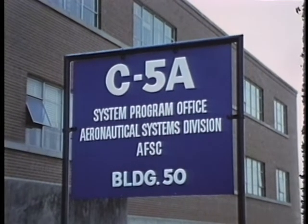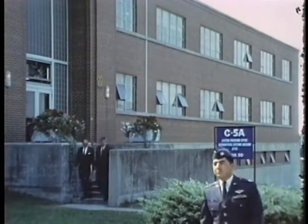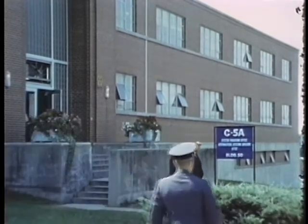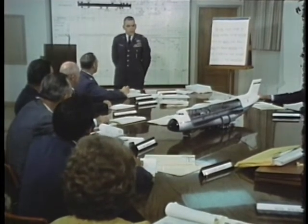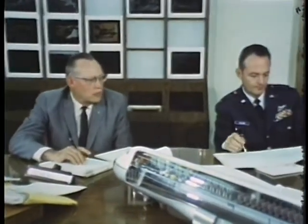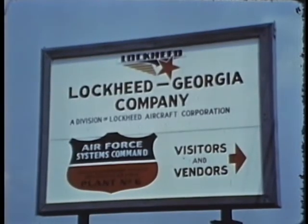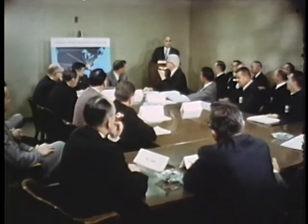Managing the program is the task of the C-5 System Program Office, or SPO, of the Air Force Systems Command at Wright-Patterson Air Force Base, Ohio. This is the nerve center, where the Air Force monitors the where and how of building the aircraft and meeting an unprecedented schedule. The Lockheed Georgia Company, prime contractor for the aircraft, set up a special task force under Jack Mann to coordinate the efforts of the many subcontractors.